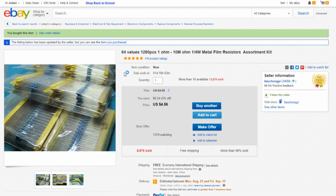I didn't quite finish this, did I? This kit of 1280 resistors was $4.56, free shipping, and this came from Chow Chung Yi.